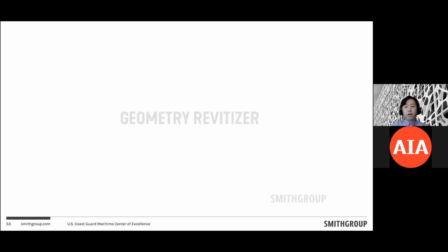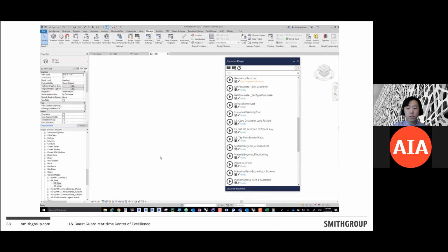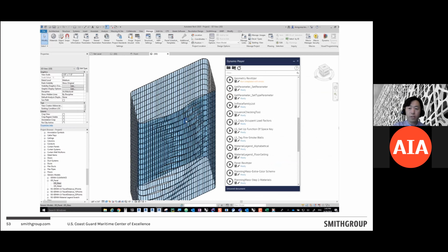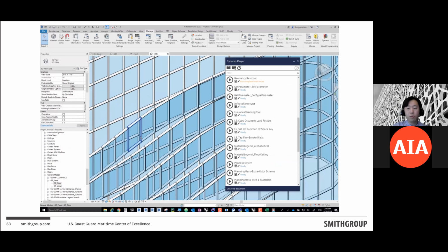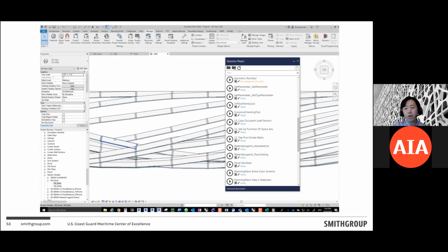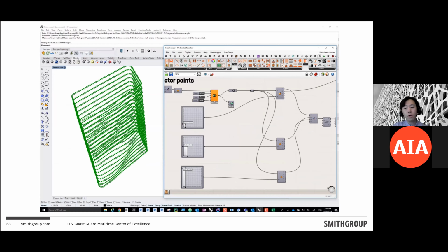So after finishing this project, we refined the process to standardize geometry transfer from Grasshopper to Revit. We named it Geometry Revitizer. It was to simplify Revit documentation for projects using Grasshopper scripts.